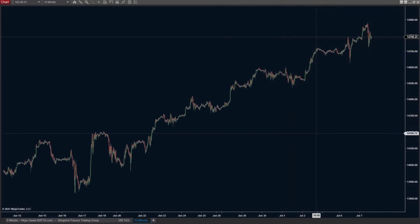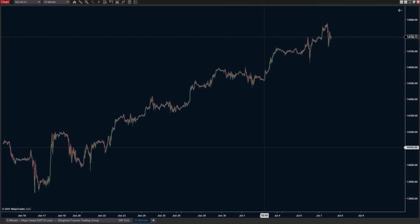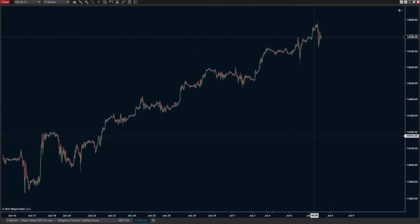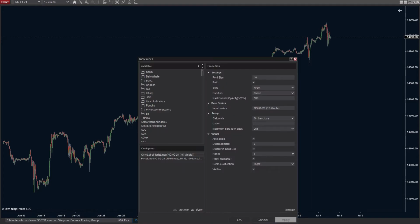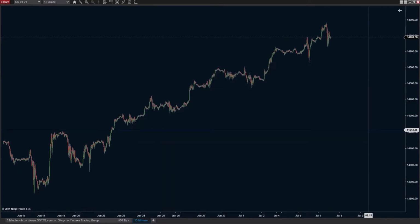So first things first, let's blow up the 15-minute, and this chart is just totally empty. There's nothing on it, there's no indicators, there's nothing. Actually, I think there's one indicator just to show me where the current price is, and one to label horizontal lines too. So there aren't any indicators on here.